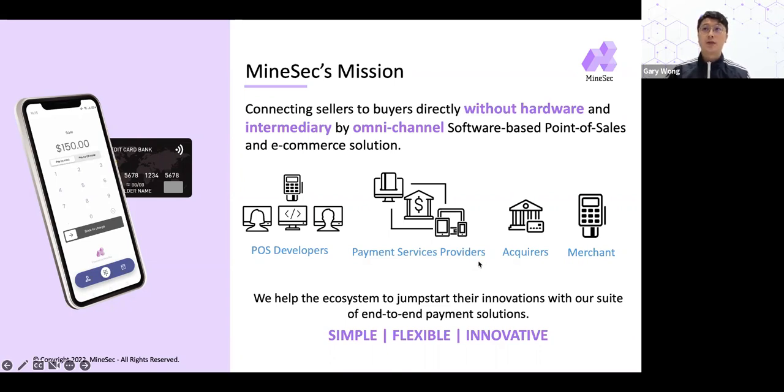Simple, we try to simplify the complex solution. Flexible means we adapt to the business models of different partners and provide different solutions, like the SDK solution and various white label solutions for our partners.